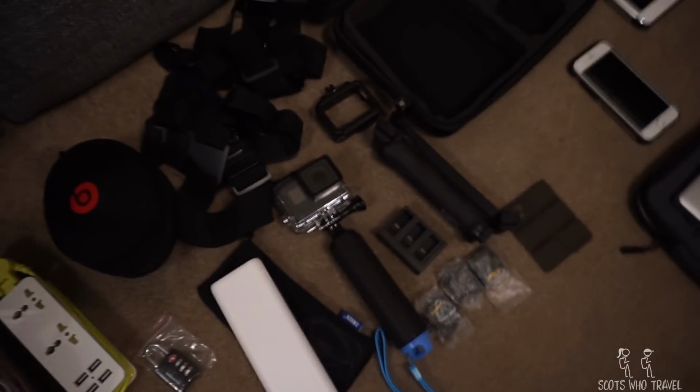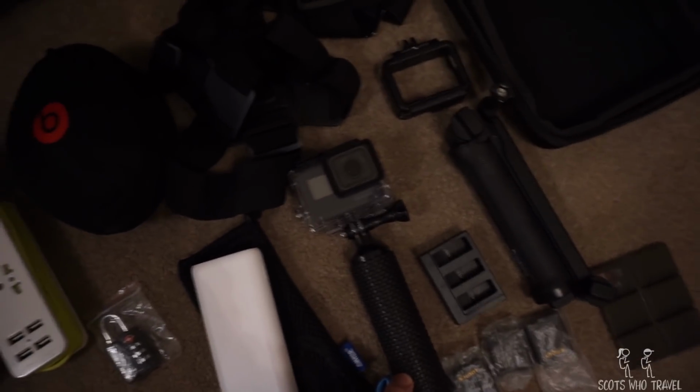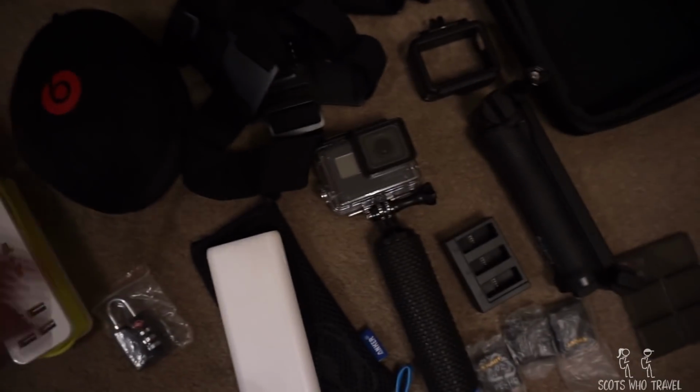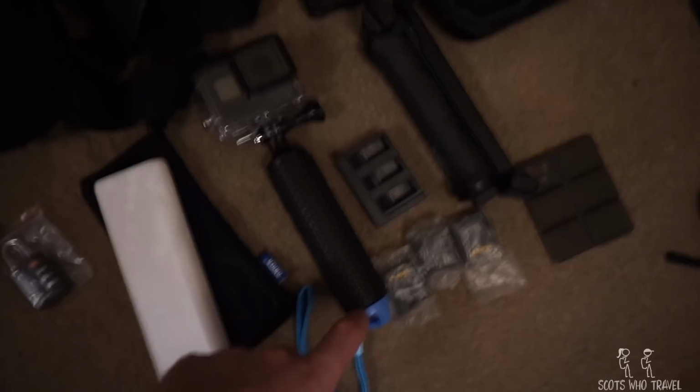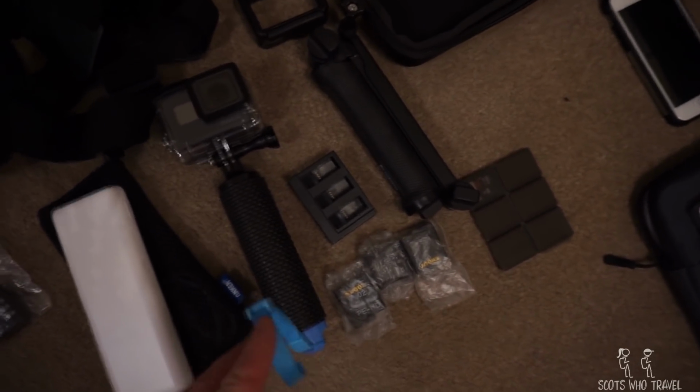Moving on from that, I've got my GoPro Hero 5. I got that for my birthday off my family and my girlfriend. Just some accessories for it. So I've got the floating stick there. Again, for islands, invaluable in case you drop it in the water. You don't want to have to be diving down looking for it.